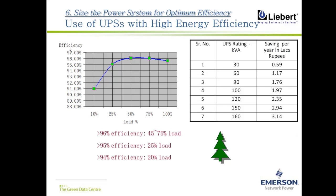Now I'm coming to the power system. What type of UPS should I use to make the system green and more efficient? Again, there is the question of what type of loading we are giving. If you can see in this graph, efficiency versus load, the maximum load we use is in the range of 20-25% or at most 50%. So if I go by the UPS rating, you can see the savings I can make per annum.